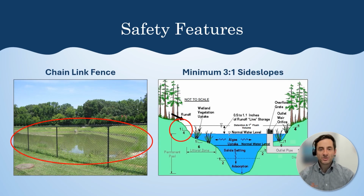Fencing and gentle side slopes are two important safety features that are common in many control measures. Safety fence is important for preventing accidental falls into control measures and is particularly important in areas with steep slopes or where children or pets might be present. Gentle slopes, such as a 3 horizontal to 1 vertical slope, help stabilize the soil and reduce the risk of erosion. It also is an important safety feature because it makes it safer for maintenance crews to access the work area and service the control measure.